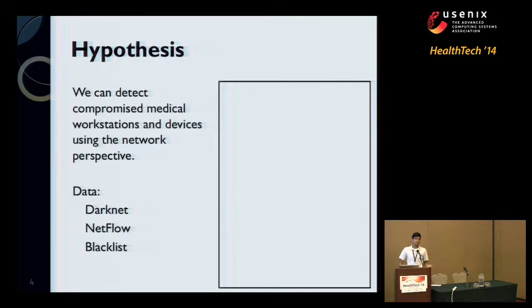And for this data, we use 3 different data sets. We use something called a darknet, which is also known as a network telescope. This is basically an address space that's unused. So any traffic that gets there is probably suspicious. We also use something called NetFlow, which gives us metadata about connections. So things like source IP, destination IP, source port, destination port, connection timings, things like that.